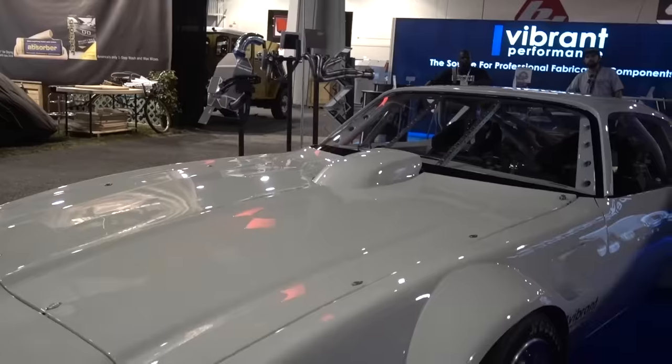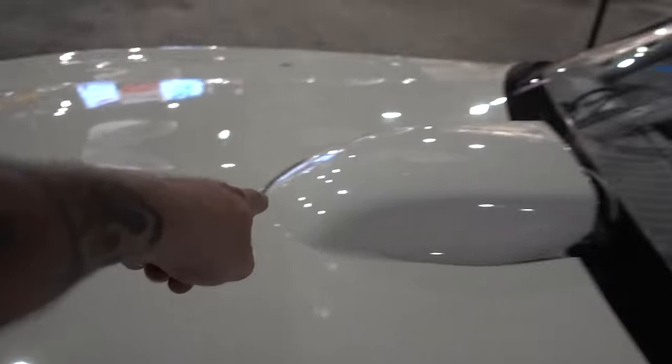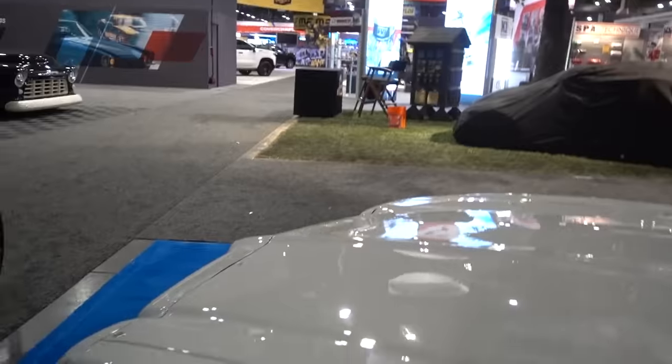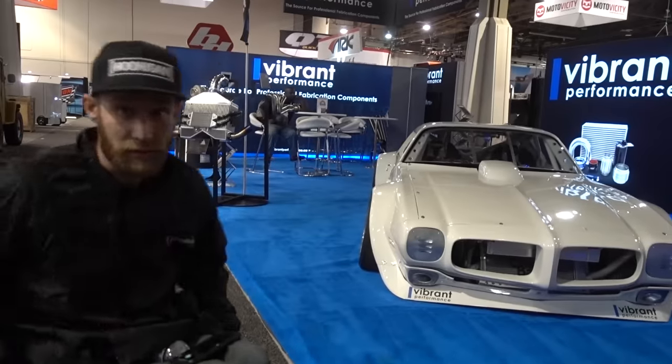Yeah, this is definitely altered because this scoop, this power bulge, is usually right there. Yeah, so it's moved. The crazy thing is, the motor is set back. The motor is 20 inches further back. Okay, that makes sense why this looks so wild. The paint is even just absolutely gorgeous.